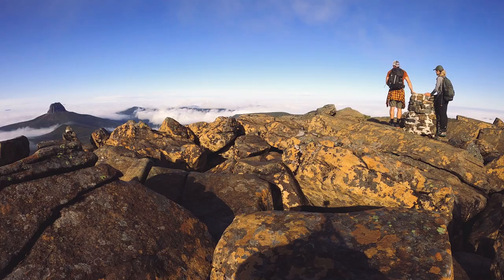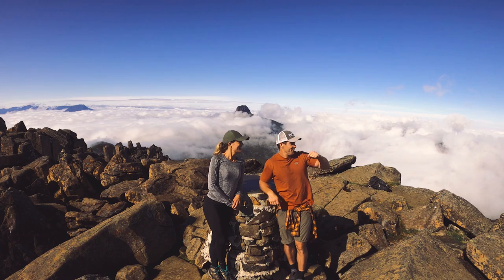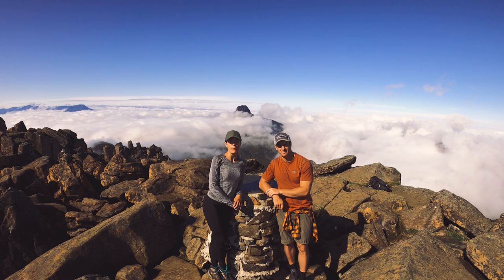So here we are on top of Cradle Mountain. Yeah! We arrived just before 9 a.m. so it took us roughly 3 hours to get to the top, with a little bit of stopping on the way to do some filming and just admiring the views. It is incredible. It's nuts.